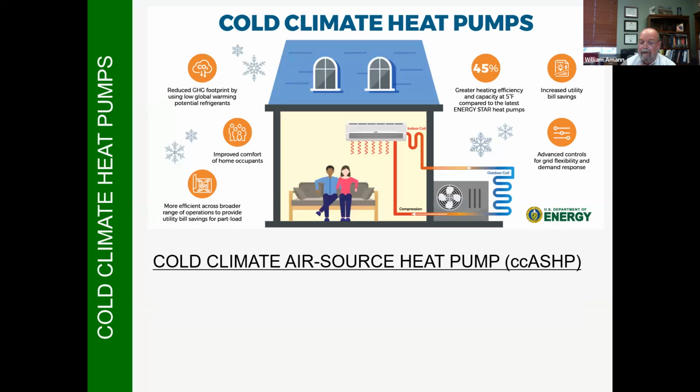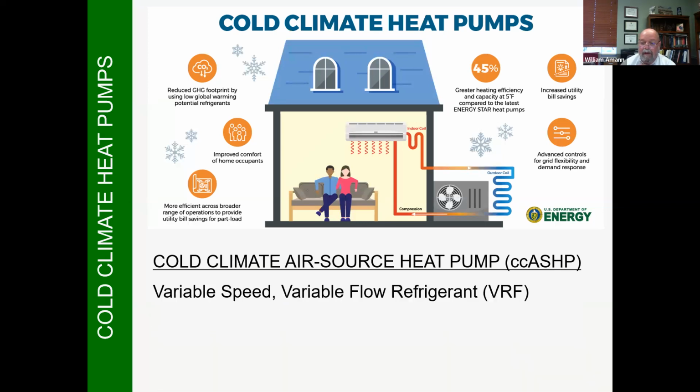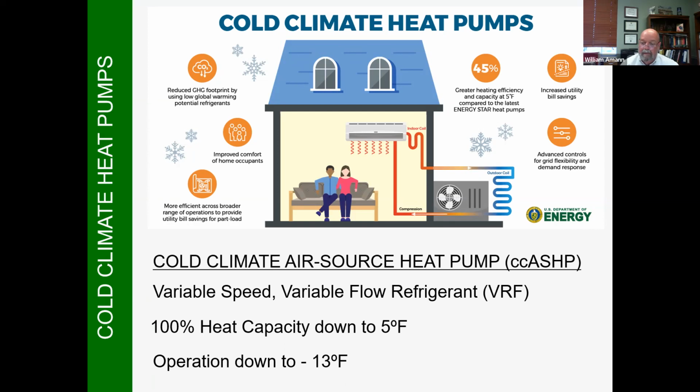So these are called, the acronym is CCASHP, for cold climate air-source heat pumps. They employ variable speed, variable flow refrigerant. And as I said, they maintain 100% heat capacity down to 5 degrees and operation down to minus 13. There's a great resource if you want to go looking for a unit: the database of available systems from NEEP, which is the Northeast Energy Efficiency Partnership. It's almost an overwhelming amount of data and information, so it is a little hard to get through, but they are qualifying every unit from every manufacturer out there, which would include Daikin, LG, Fujitsu, Sanyo. American manufacturers are just starting to bring their versions to market. There really aren't any available yet that I know of from America. I think Goodman might have some, but otherwise not from American manufacturers.